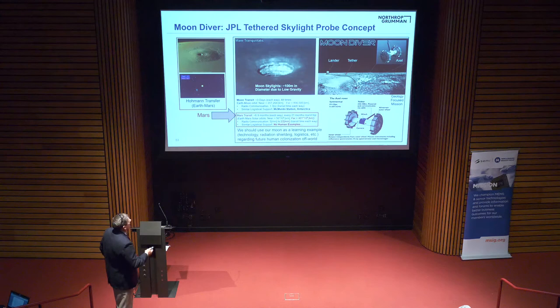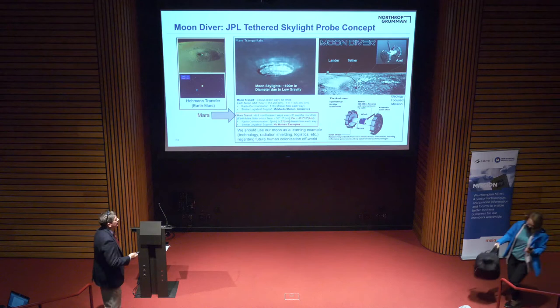And remember, if it blocks radiation and micrometeorites, it blocks RF. You have to have a way to communicate, and that's why that tether is important.